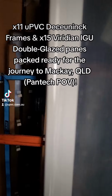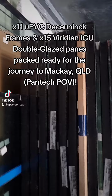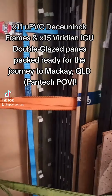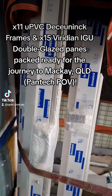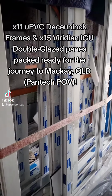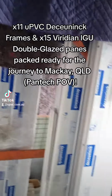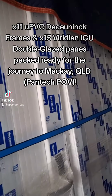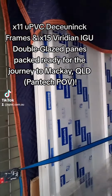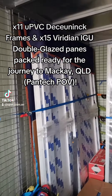So we finally packed the Mackay job from Sydney. We've got 15 large glass panes, all nicely packed here, as well as 2 stacker doors, 3 panels each, 1 sliding door, 2 French doors, and one tilt and turn door, and then a 1 composite hinge door and another smaller hinge door. So yeah, half the Pantech, pretty much.